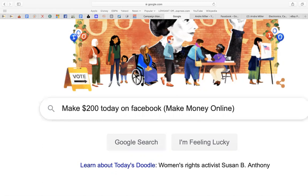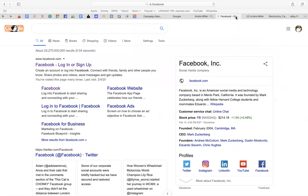And the first thing we need is a Facebook account. So if you don't have a Facebook account, you're going to need one. So just go onto Google and type in Facebook. If you don't know how to create one, just come on here where you see www.facebook.com, and then you click on the login information and you could just sign up. It is absolutely free. You don't need any money to sign up for Facebook.